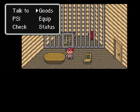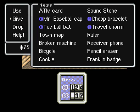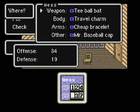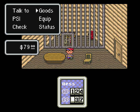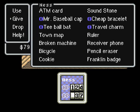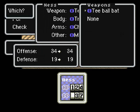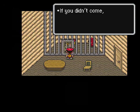Okay, well, from what I've seen, let's see down here, the Franklin badge. From what I've seen in Brawl and other Smash Bros. games, the Franklin badge reflects attacks, so I'm guessing we want to equip that. It goes on our body, right? No, where does it go? Arms? No, I guess it goes on weapon? What does it do? Let's see. Can't use it or anything. That's weird. Body. Can we swap anything? I guess not. This is odd. I thought we could put it somewhere. Let's talk to Paula. Oh well. That's weird. I guess we'll have to use it in battle with whatever that guy is.